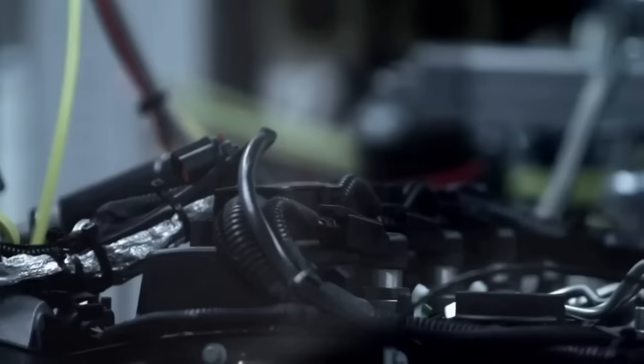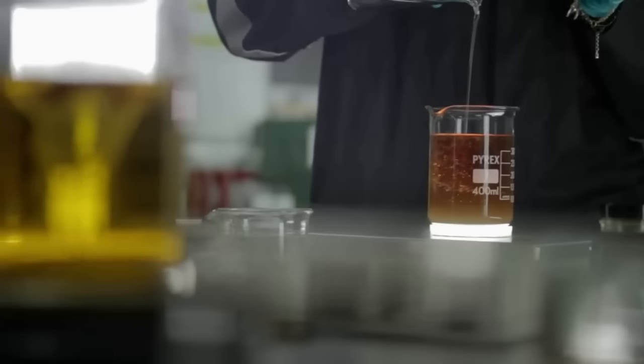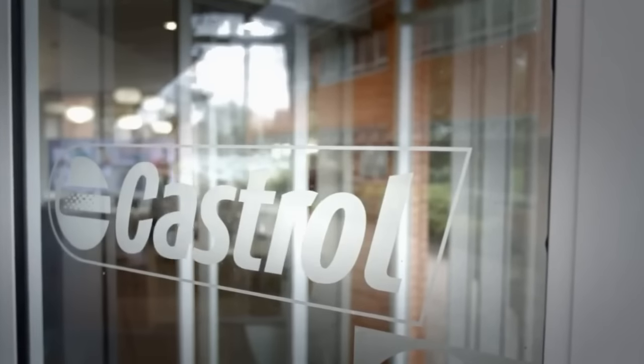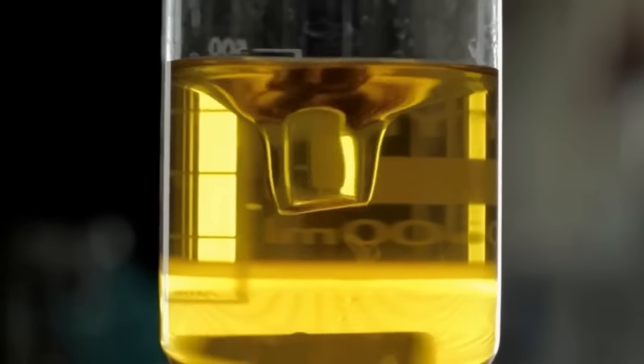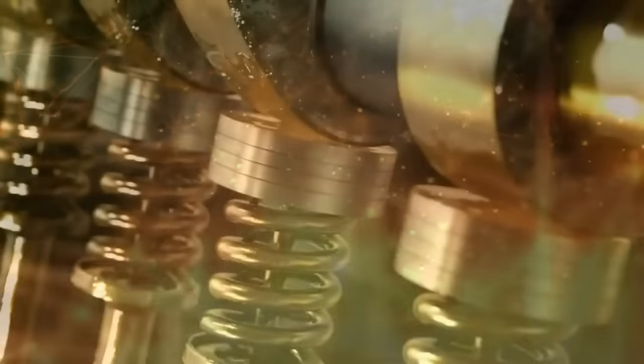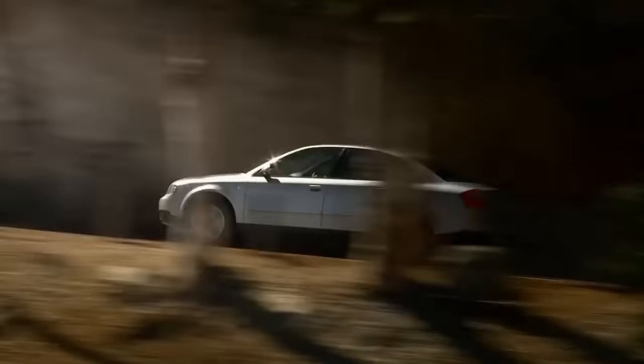On a global level, engine wear is one of the greatest motoring problems today. For almost 20 years, Castrol have been working on a solution. What we've been doing at Castrol is working on very special kinds of molecules. Molecules that give oil the power to cling to critical parts, even when your engine is turned off. Ready to protect from the moment you turn the key.